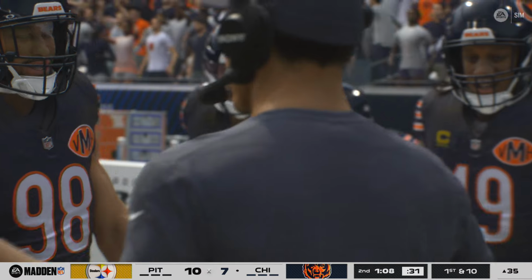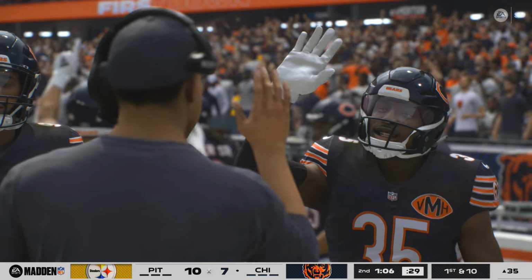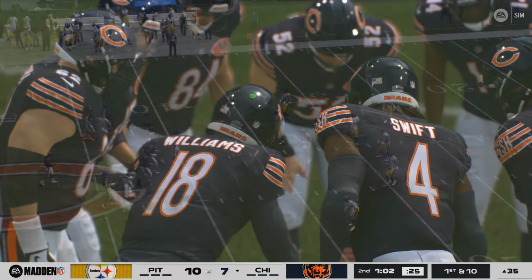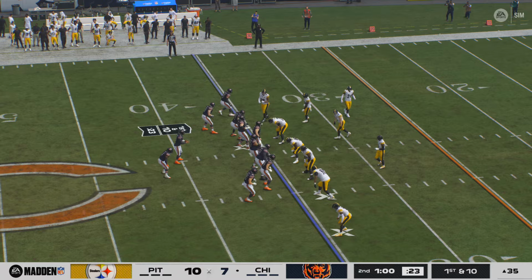Boy, everything clicking on this drive. He's 4 for 4 now, and that throw, maybe the best of the bunch. This offense is really humming, and they pick up another first down.